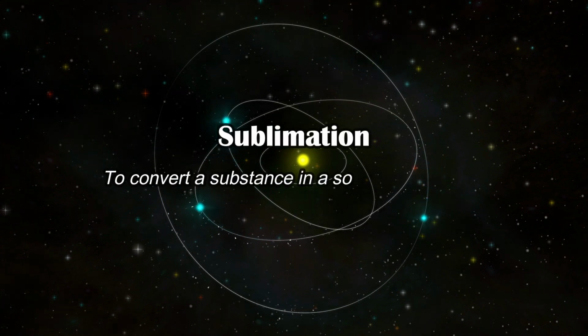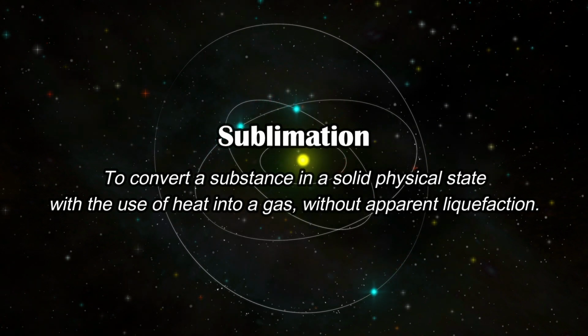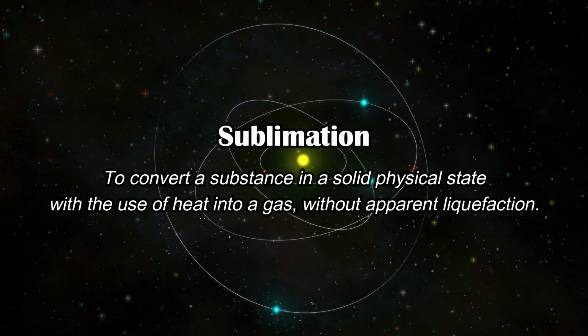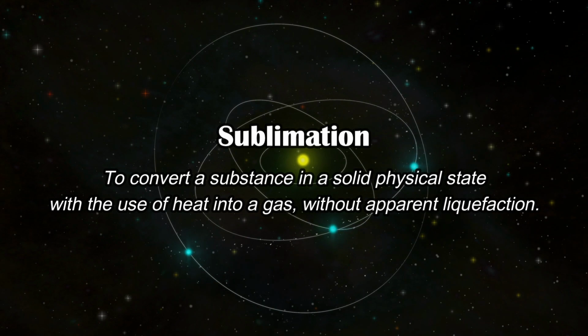This is a process called sublimation, in which the solid ice heats very quickly into water vapor, as well as other previously frozen gases of carbon monoxide and carbon dioxide, spewing out into the cosmic snowball's distinctive tail.